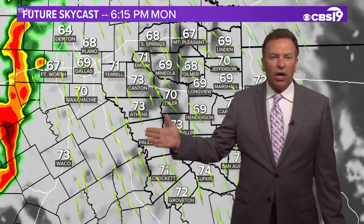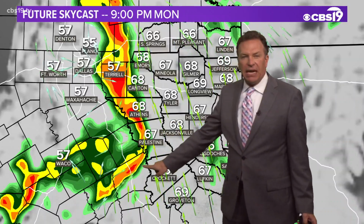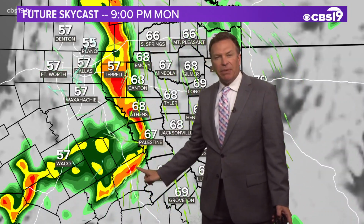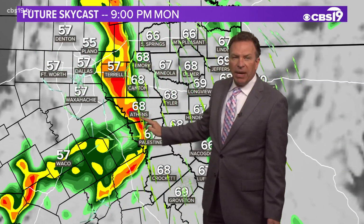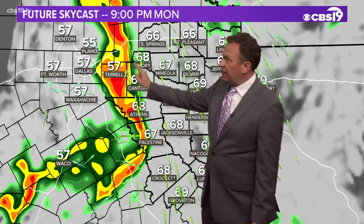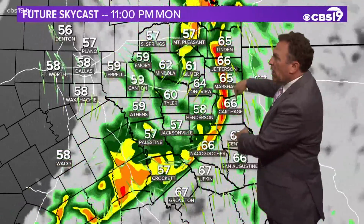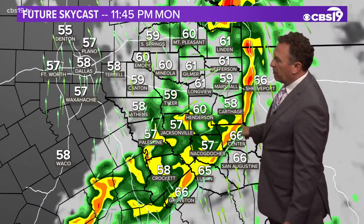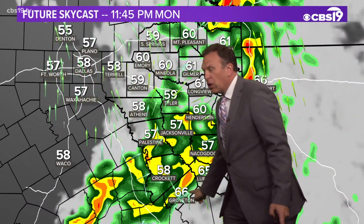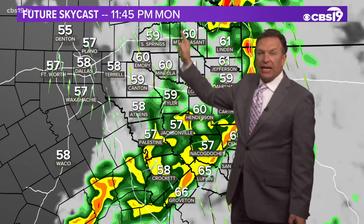All right, here's Future Skycast at 6 p.m. tonight. You can watch these move, and this is what we need to watch, this little bowing segment here. If this does indeed materialize, then areas from Athens to Palestine to Crockett would have some very intense winds after 9 o'clock tonight. Again, we have to wait and see if this materializes. That would track all the way to the Louisiana border and then spit out some stronger winds from Groveton down to Lufkin and San Augustine, and that would be late tonight, just before midnight.